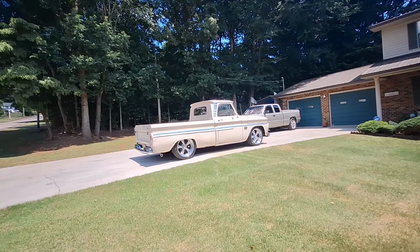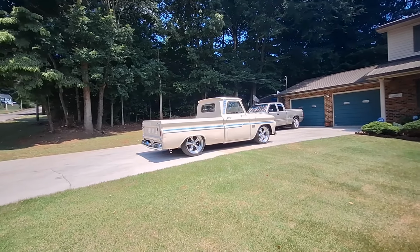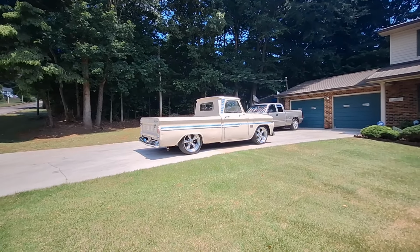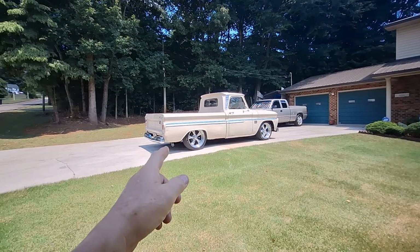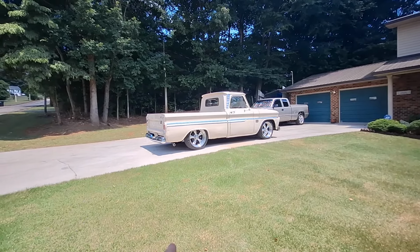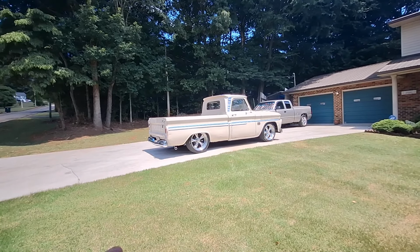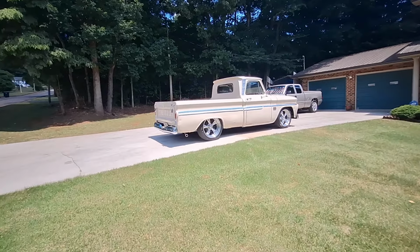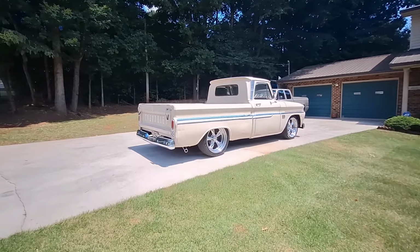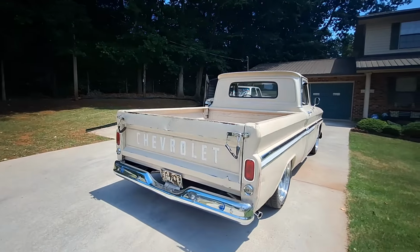Like I said, keep watching the video to the end, please, and let me know what you would have done. Would you have run the exhaust out the back, or done it like I did, dual exhaust on each side? Tim did a fantastic job on the exhaust. Would you have put these wheels on? Like I said, what would you have done? What would you have done? Would you have painted it a different color?